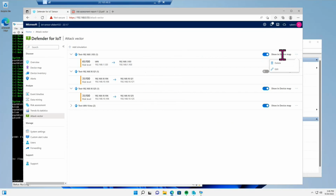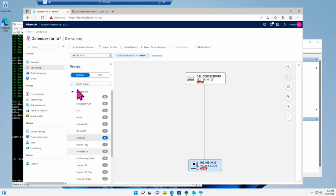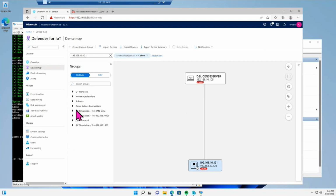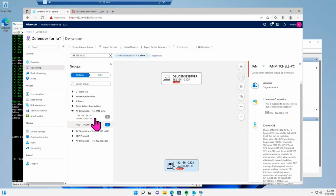You can actually show it in the device map too. There's a maximum of 3, which is the reason why I have this one disabled. But you can actually go back to the device map, and you can select this, and you can actually see this is test. So when I generated this one, I can actually see the... Why am I not seeing the? Hold on one second.